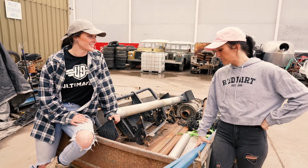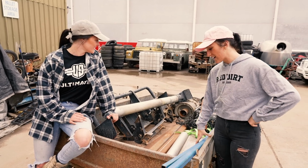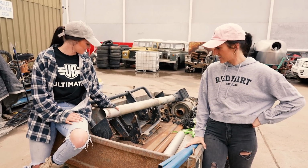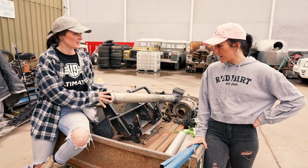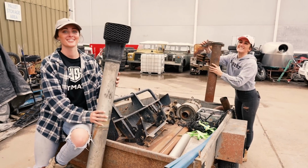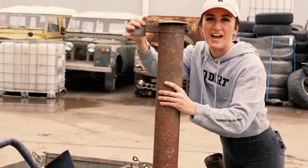Yes, but this is truly budget build parts though. From wrecking yards, materials, we're going to make things ourselves. A lot of it's broken but can be fixed. It looks crap now, but I'm excited. I'm excited, yeah. You can't tell me that this doesn't make you happy.